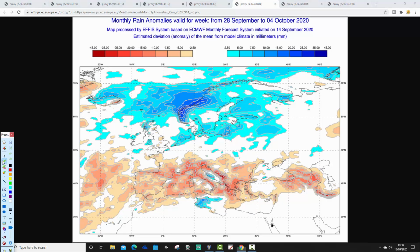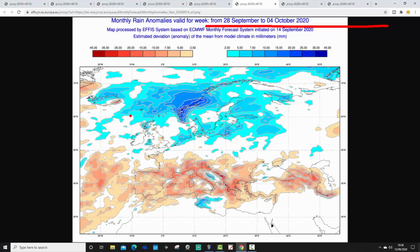Again, north-south split, really, for this week, 28th of September, 4th of October. Wetter than average across northern Europe, above average rainfall in the north of Europe. Southern Europe, though, looking generally on the drier than average side.